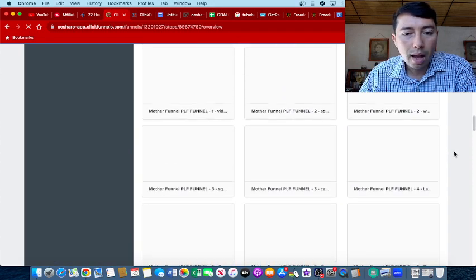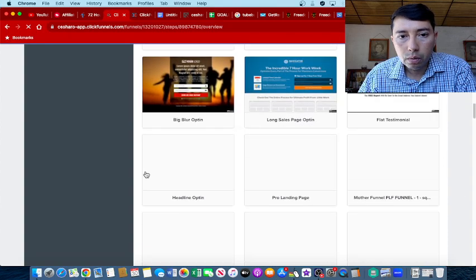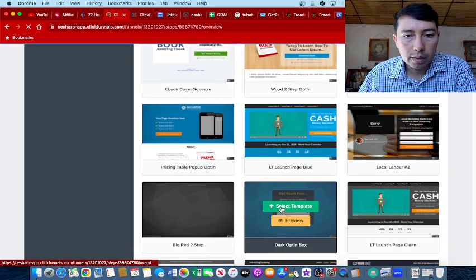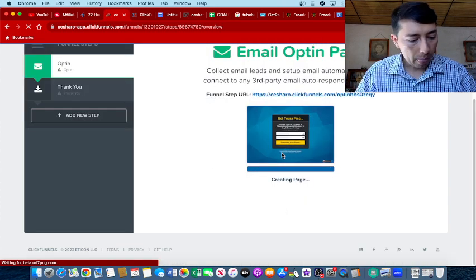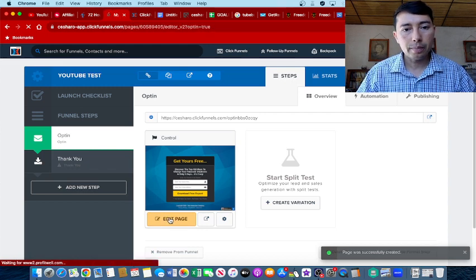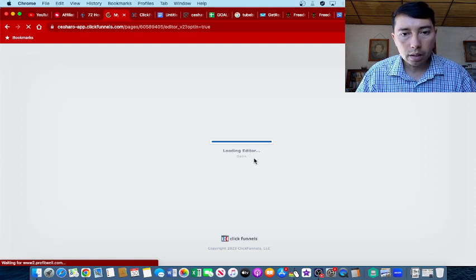I like the ones that are very simple. Let me show you. Like this one, I can select this template. And then what I can do is edit. I can click on edit page, and I can change the headlines, the color of the buttons, and many things.